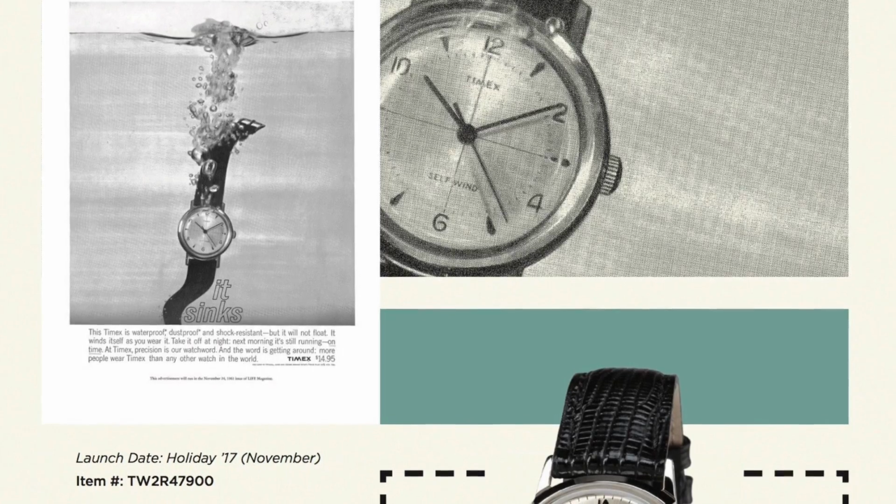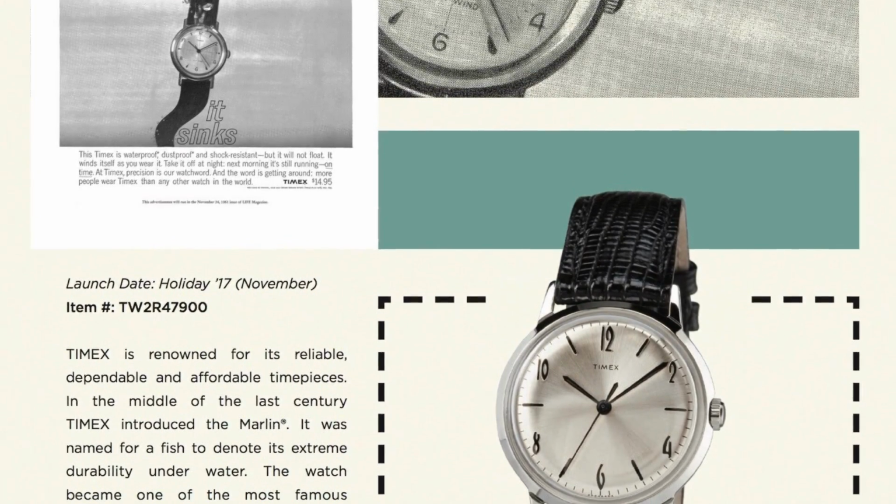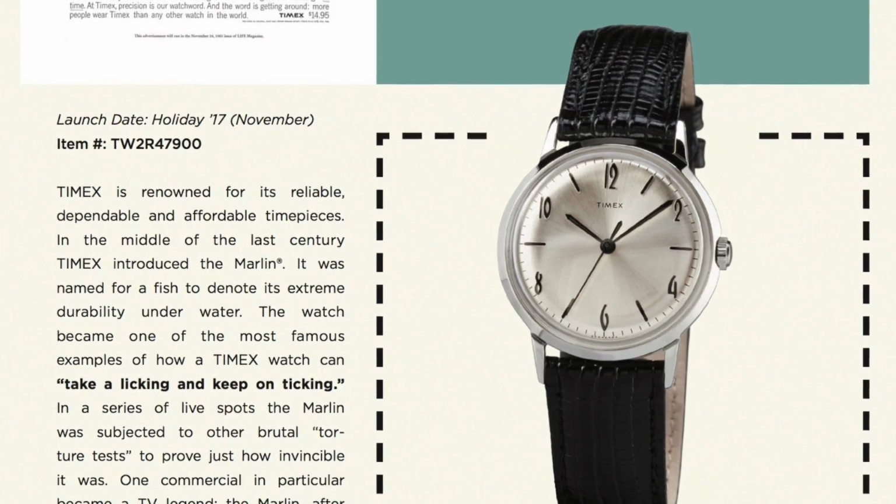and all kinds of gyroscopes and all kinds of things. Very, very cool indeed. In the 60s, they had many iconic watches like the Marlin, which we've discussed no end, and I own one myself. Those pin and plate movements really terrified the established watch industry and changed the game, and hence the phrase, "It takes a licking but keeps on ticking."